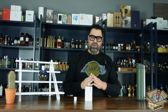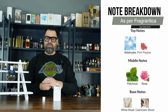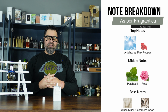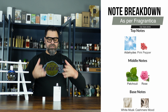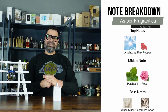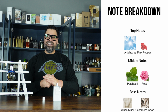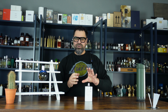Let's take a look at the note breakdown. Up top we have aldehydes and pink pepper. In the middle we have patchouli and rose. In the base we have white musk and cashmere wood. This one was released back in 2022, so it has a couple of years behind it. I thought it was actually older than that. The nose behind this is Jérôme Epinette. Oh, we know what Epinette can do. Jérôme has an extensive resume, with a lot of fresh notes, actually. So we'll see where this one goes.